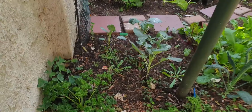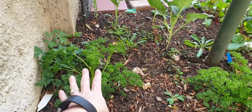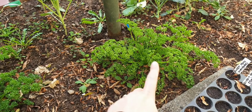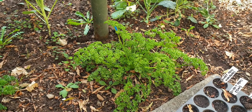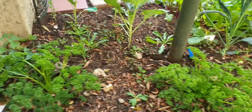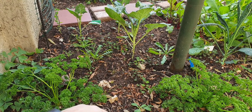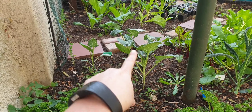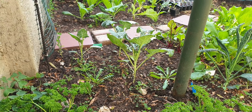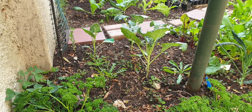In this corner over here, we have parsley doing its best. I have never had such big parsley plants in my life. I know other people are able to grow it quite successfully. I'd never really managed to find the secret recipe, but they do seem to be doing pretty well. We sadly lost 3 broccolis we were growing, but we do still have 3 more, and they are coming along quite nicely, and we have some more that we're going to plant into the ground soon.